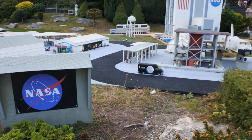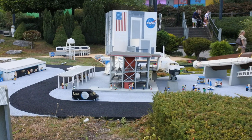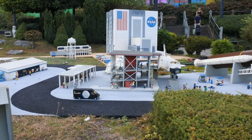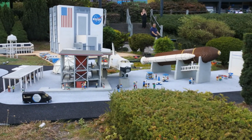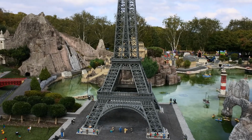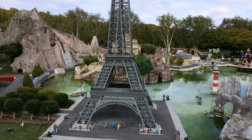We're on the Florida coast. Cape Canaveral and NASA. We've got the Rocket Park. The Space Shuttle. So we've got the Eiffel Tower. 230,000 bricks. 512 hours to build the Eiffel Tower.